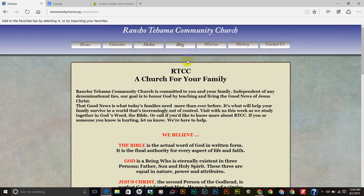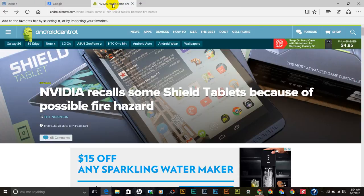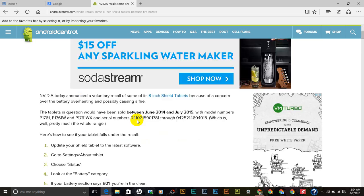And this is the new browser. I've got it on our mission page. It kind of looks like Internet Explorer, just with a few new features in it. One of the features is that you can put it in reading mode, but what I've discovered is it only works on some sites. Like here on our church page, the little icon up here, you can't do anything with it. It's grayed out. But there's a site that I like to go to a lot, Android Central, and this is like a tech website.